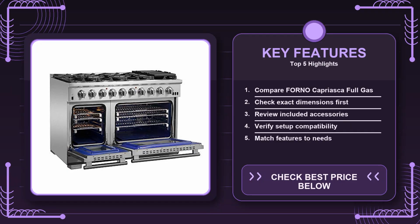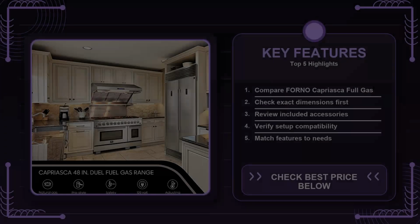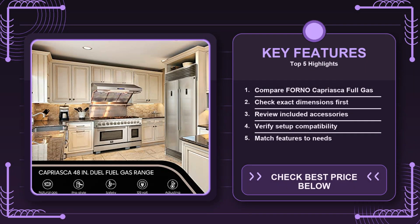That said, the convection fans aren't silent. They produce a low hum that some people notice when the oven is running for the whole cooking cycle. It's not a defect, just a characteristic you'll get used to.